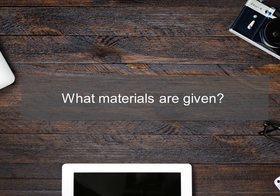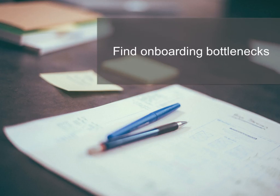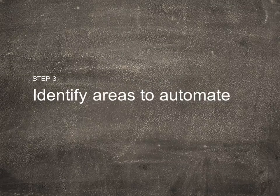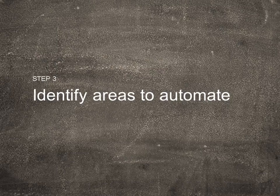What you want to do is take a look and note down any bottlenecks here, because these are your challenge areas, and these are really the areas that signal that there might be something that needs to be fixed. And so once you identify the bottlenecks, you want to figure out how to improve and automate them.